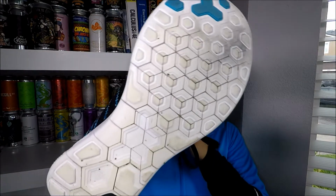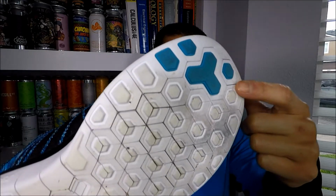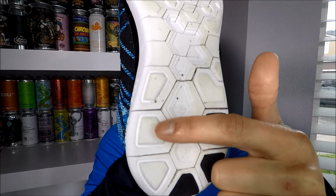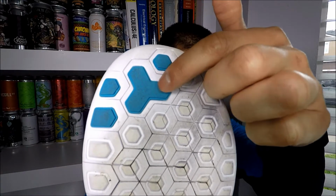The sole, typical Nike Free sole. There's really no grip on here other than those blue pads. That's rubber for grip, and then the black back here is rubberized for grip. Not the white portion though. Don't get fooled. That's not grippy. The black portion and the blue portion. Oh, on the camera it's backwards, sorry. And the blue portion. Those are rubberized and they're made for traction. Other than that, all of this is like Phylon.